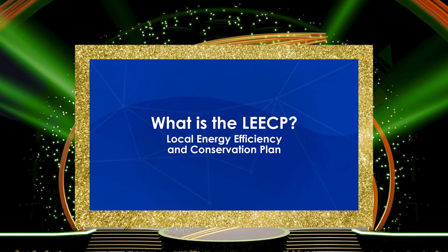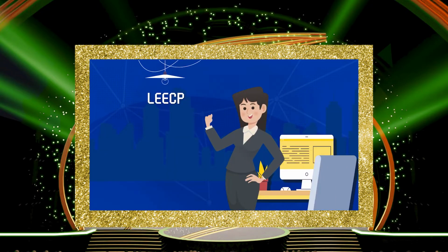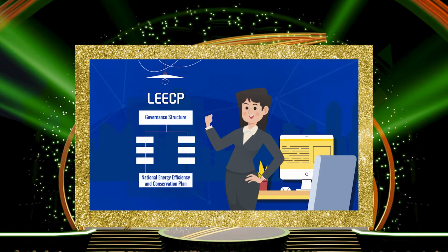What is the LEECP? The LEECP, or the Local Energy Efficiency and Conservation Plan, meanwhile refers to a collaborative and multi-stakeholder comprehensive framework, governance structure, and programs aligned with the Act and the National Energy Efficiency and Conservation Plan prepared by the LGU for local energy efficiency and conservation with defined targets, feasible strategies, and regular monitoring and evaluation.